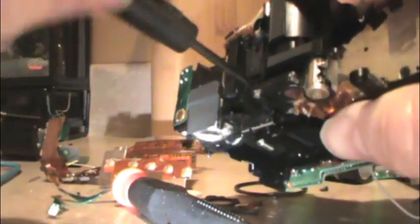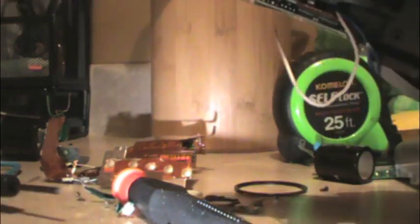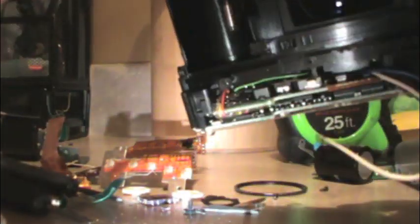Alright. Did I miss one? Yeah, I did. I got this one right there. Bing, bing, bing, bing. I just made up this song. Ding, ding, ding, ding, ding. All right, pull this apart here and see what's inside. Was I right? I was right.